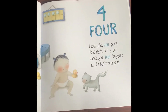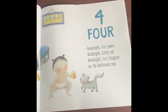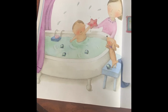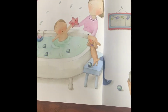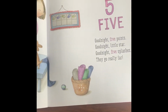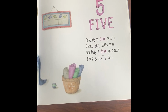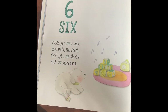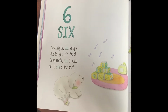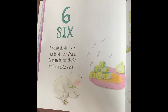4. Good night, 4 paws. Good night, kitty cat. Good night, 4 froggies on the bathroom mat. 5. Good night, 5 points. Good night, little star. Good night, 5 splashes. They go really far. 6. Good night, 6 snaps. Good night, Mr. Peach. Good night, 6 blocks with 6 sides each.